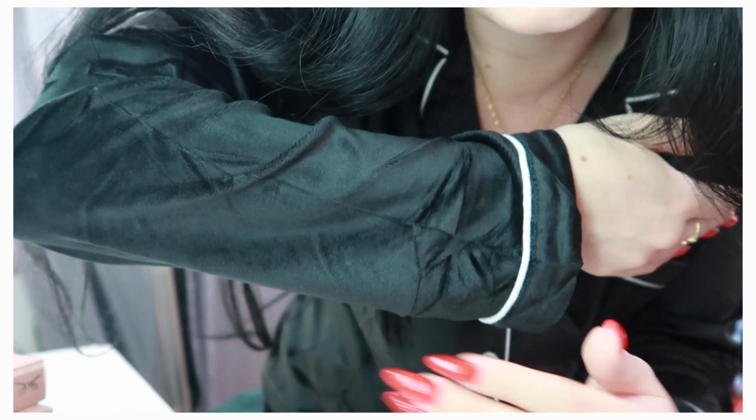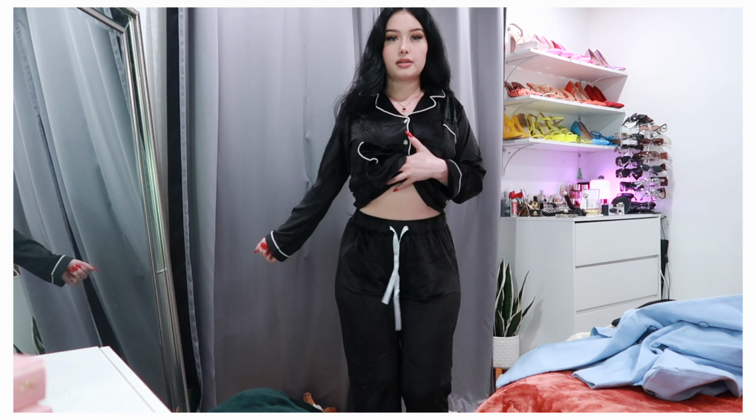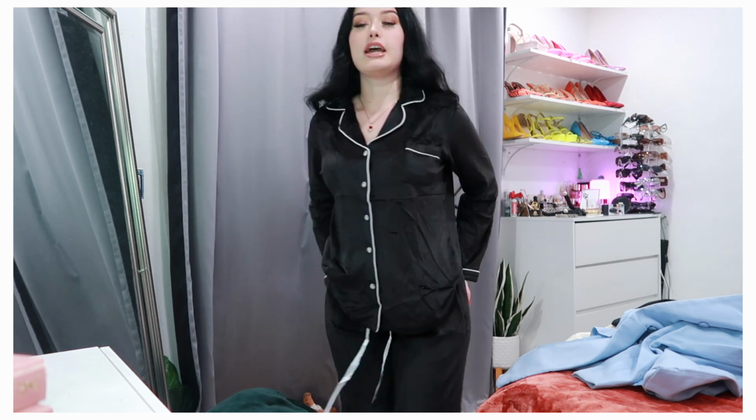This is blanket material, you guys. This is pajama, blanket, pillow soft. It comes with just these little long bottoms. It has a little white tie if you want to make it tighter. This makes my butt literally look so freaking good. It's just so soft.